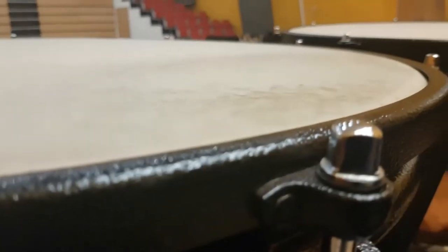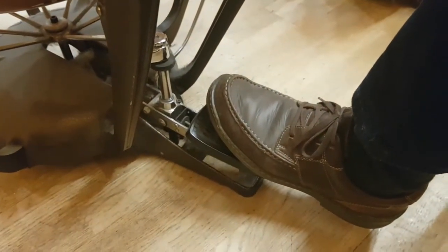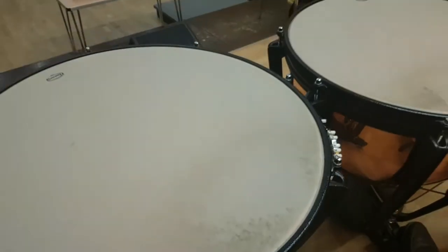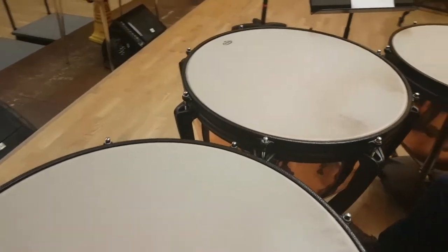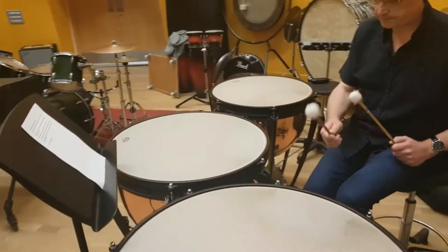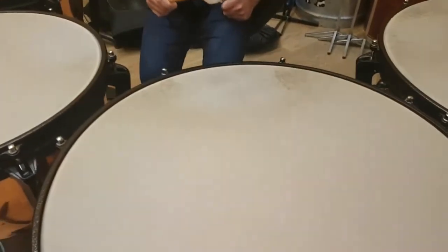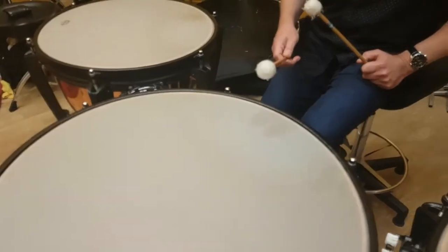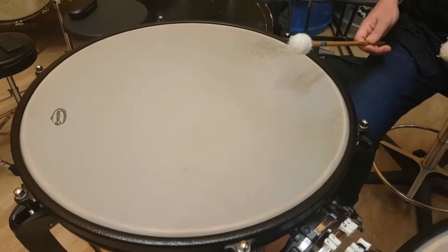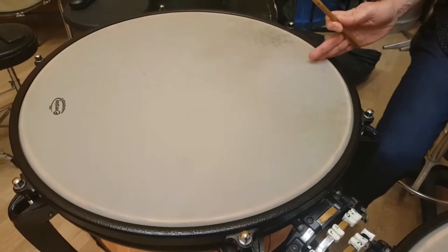to make the note go higher because the skin on top is being tightened by this rim. And as you can see, the pedal moving, tightening the skin, making the pitch higher. Each drum gets higher in pitch because this is the largest, moving around to the smallest. And as it gets higher, the drum is smaller at the top.